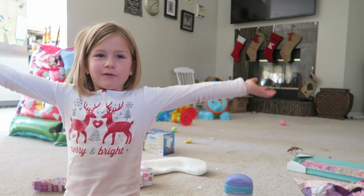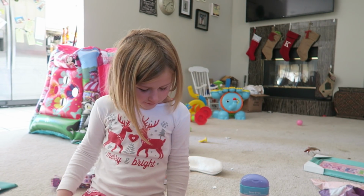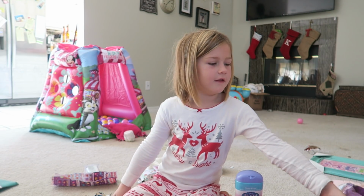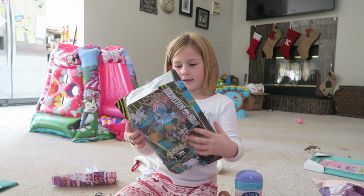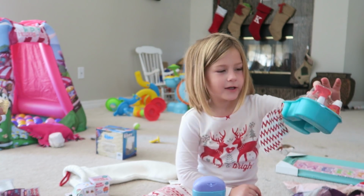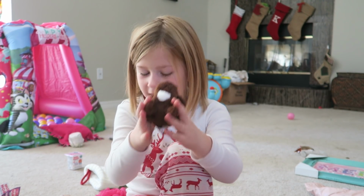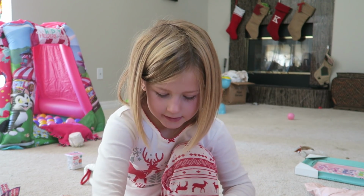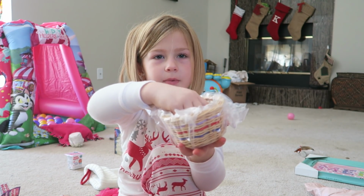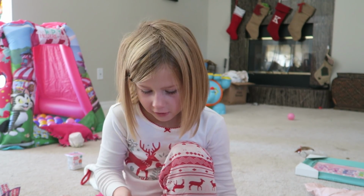All the things I got for Christmas. So the first thing is I got this chapstick. We have this Barbie. It's more Monster High Barbie. And then we have American Girl doll set. And I got this bunny. And there's a basket that comes with the bunny. You put the bunny in there and there's some carrots. It's for my American Girl dolls.